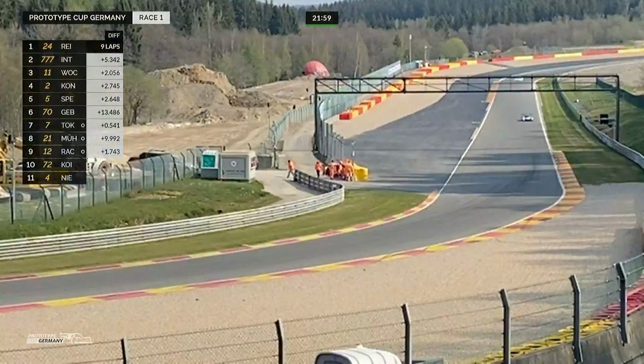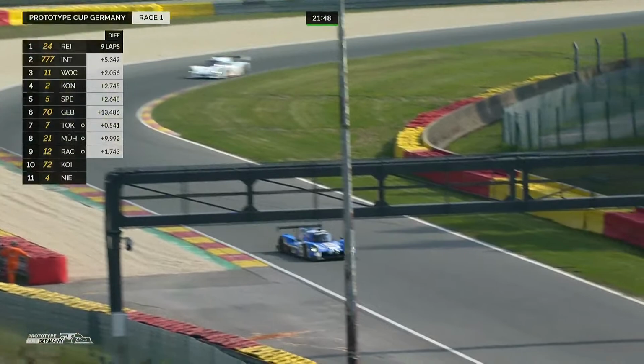Our leader then, Reiter Engineering, still out front, the number 24 car, Florian Yannick, to hand over to Elke Angemeyer. Coming down the hill now. Will this be the time? I'm just looking at the time, 36 and a half minutes. And they're doing 2 minutes 14.